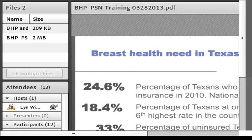So, a quick overview of the breast health need in Texas. I'm sure these are statistics a lot of you have already seen, and you see it firsthand also. Almost 25% of Texans lack health insurance according to the 2010 U.S. Census, compared to a national average of 16.8%. So, we're the biggest and the best, but we're also number one in the number of people who don't have health insurance. Everybody who works with patients knows how much that can delay cancer screenings and then cancer treatment, and by the time you get to it, it might be late stage. So it's a whole host of problems.